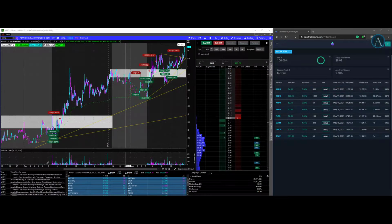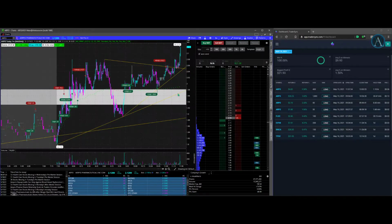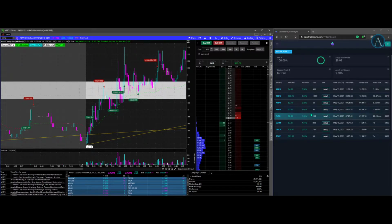Nothing special. Today is a very choppy day. You guys can see this here, especially with ARPO. No volume at all until it started. Even on intraday there's still not much volume. You can see it only made about 0.5%, 1%, 2%, 1.06%. So yeah, let's start with the ARPO.